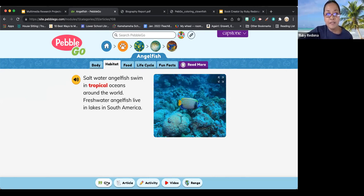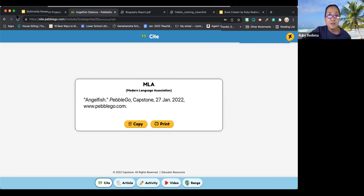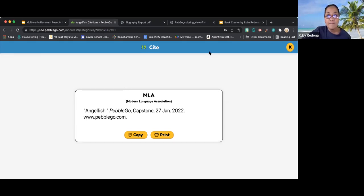What I really like about the extra stuff here is the cite. So you tap on cite, and with the kids, you can talk about how when you do research, people always have to say where you got your information from. And lucky for them, it's already in the perfect MLA citation. So I just have the kids copy this without too much problems. And I told them, you're so lucky because it's already done for you. So I X that out.